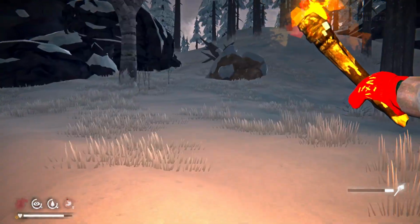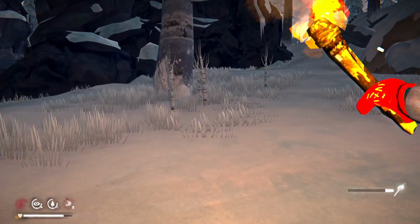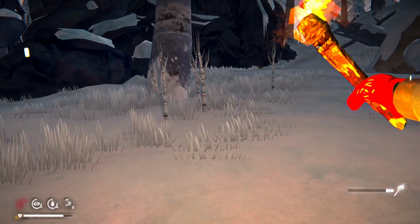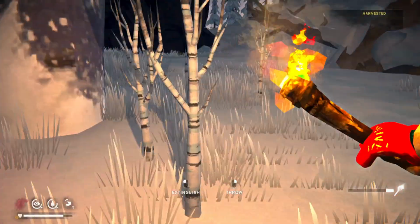I'm going to take a detour off the river here for these birch saplings and to check the bear cave. Though I am going to eat one of these cattails, so we don't go into starvation, so we can hopefully continue moving towards well-fed.